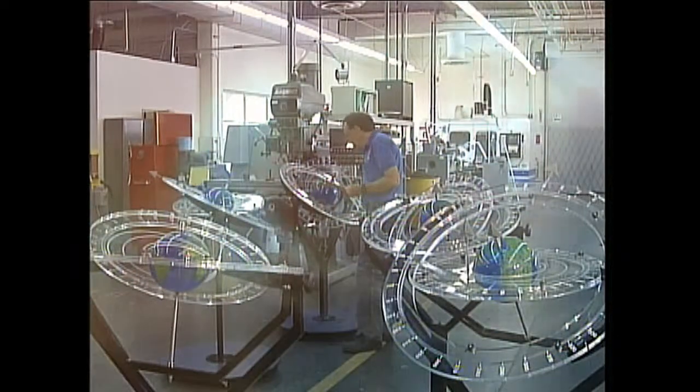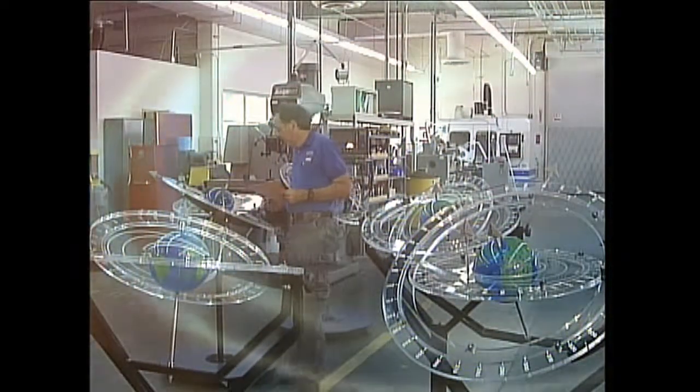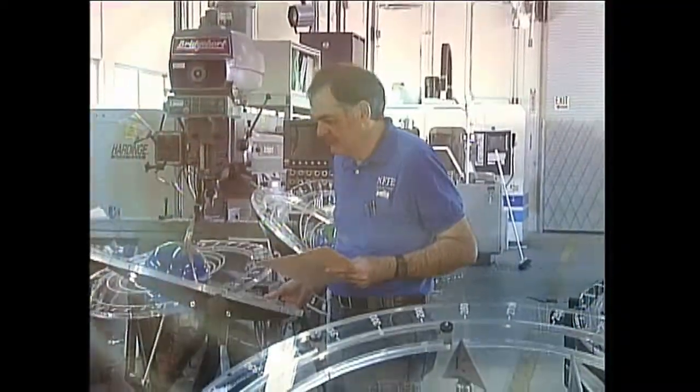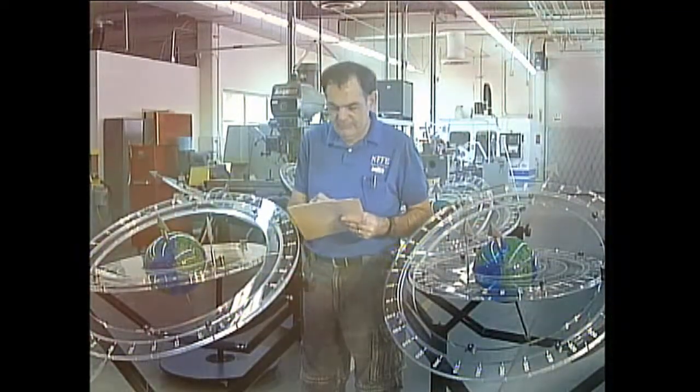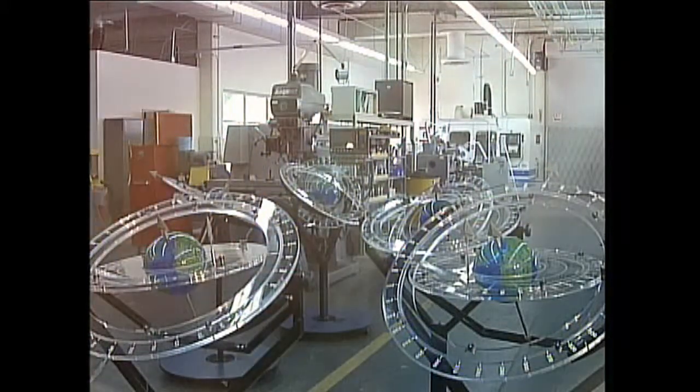All of this is done with the customer's bottom line in mind. The product will do what it was designed to do and save money. For example, these orbital mechanical trainers, built for $1,500 each at a savings of $3,500 per item.